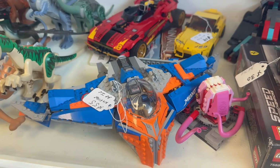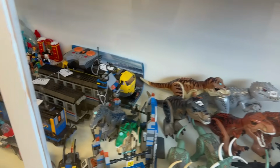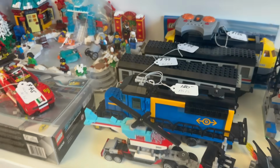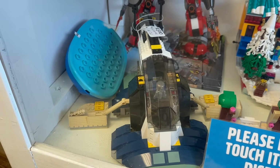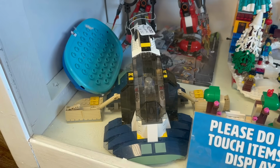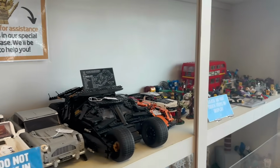Here we have little Guardians of the Galaxy Milano. That was the smaller version. There's a lot of dinos right there. So if you're into the dinosaurs, you got a lot of options there. And check out all the trains. Love seeing all the trains. We're trying to go back and collect as many of them as possible. And then over here, we got to end this beautiful display case with Jango Fett's Slave 1. Of course, we got the newer UCS version this year, as well as the Playscale version coming out in August, but that is super cool to see. So not a bad start to the store tour with this beautiful built set display.